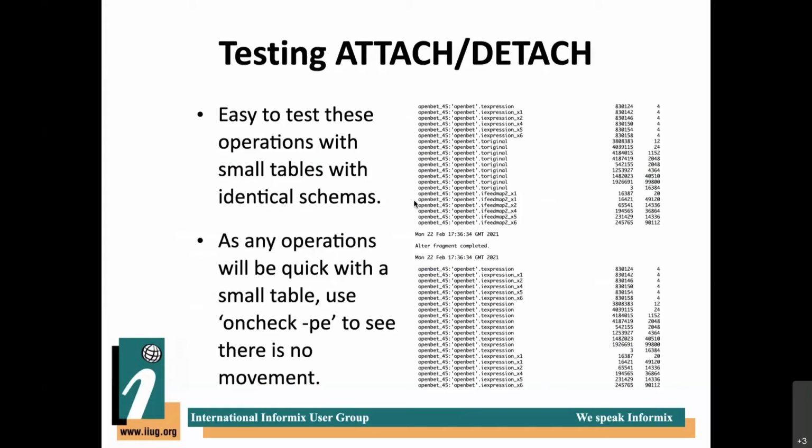Okay, so you might want to test this. This is actually quite straightforward to test, really. If you test it on a full-scale system, you would just go with, I've done this operation and it only took, say, 5 seconds, so therefore I don't think any data movement occurred. If you can't test it on a full-scale system, and in fact I think this way is better anyway, you can use the extents report from onCheck, which is onCheck minus PE, to have a look at the extents for the tables.